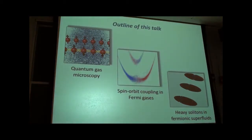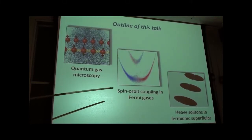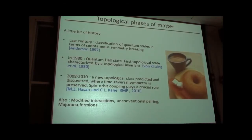Okay, so in the second part of this talk, I'd like to switch now completely from these bosonic systems to fermionic systems. And what we're interested in pushing towards in the long term is to study topological phases of matter. So I'll just give a brief overview of why I think this field is really exciting and how it's been evolving in condensed matter.